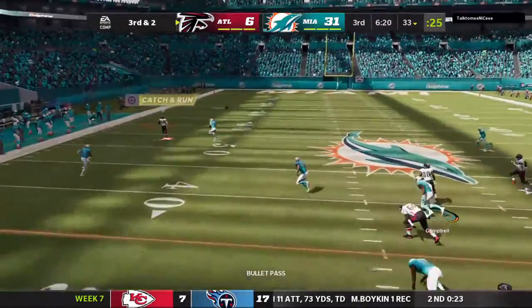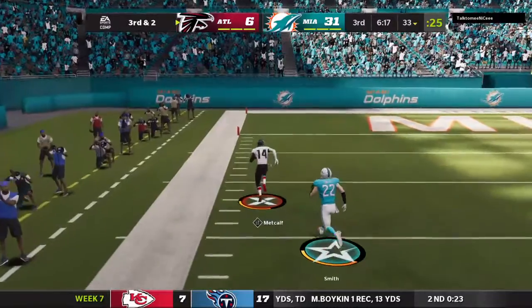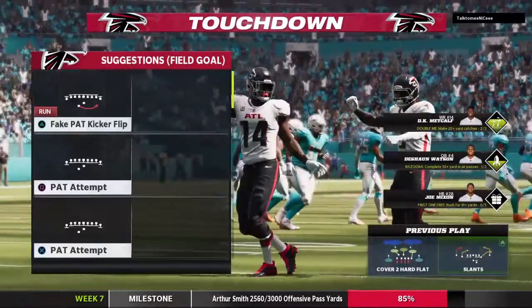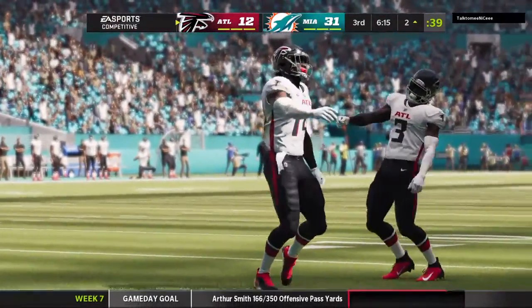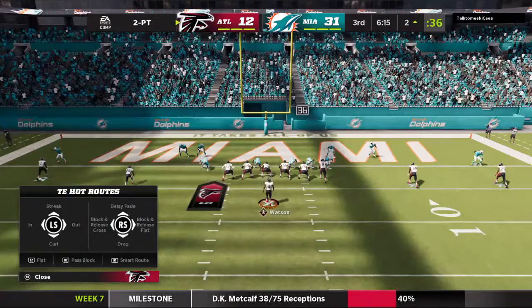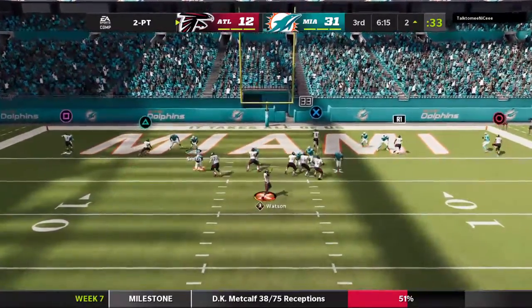Watson. Catch is made by Metcalf. Touchdown, Falcons. DK Metcalf. His 2nd touchdown of the afternoon. And the Falcons come right out of the locker room and score here in the opening minute of the 3rd quarter. And now they'll empty the backfield here as they elect to go for 2.